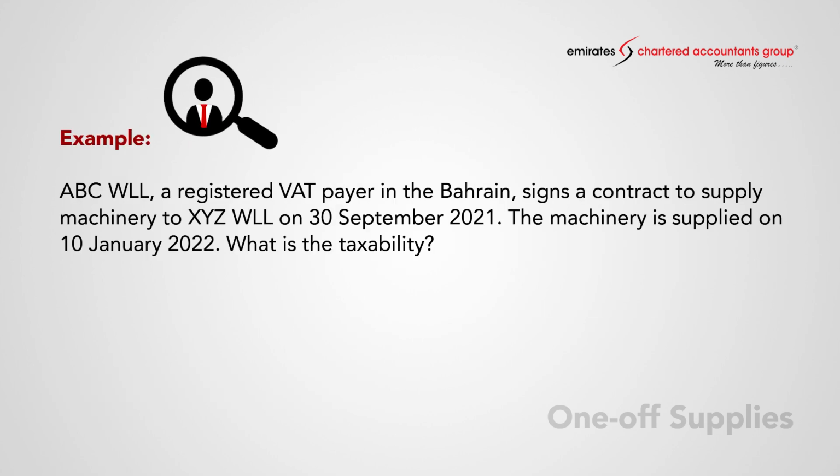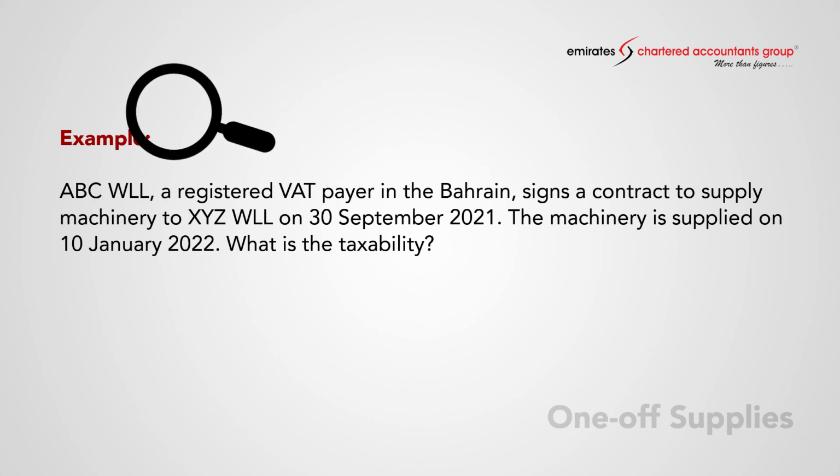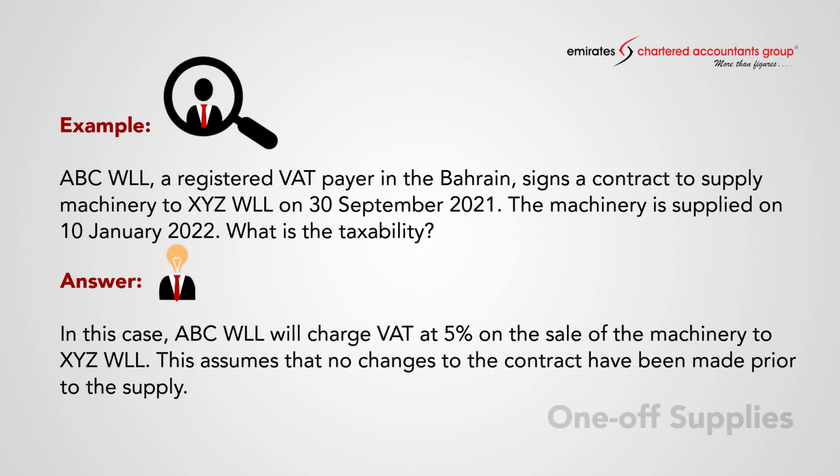Let me take you through an example. ABCWLL, a registered VAT payer in Bahrain, signs a contract to supply machinery to XYZWLL on 30th September 2021. The machinery is supplied on 10th January 2022. So what is the taxability? In this case, ABCWLL will charge VAT at 5% on the sale of machinery to XYZWLL. This assumes that there is no changes to the contract prior to the supply.